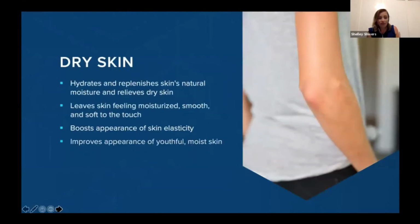And then we have dry skin. Everybody's got dry skin, from their elbows to their feet. And this time of year, as North America goes into wintertime, it's just that much more exacerbated. So the nice thing with RENU 28 is it really does help hydrate and replenish skin's natural moisture, and it relieves dry skin. It leaves skin feeling more moisturized. It also helps with skin elasticity for more youthful, moist-looking skin.